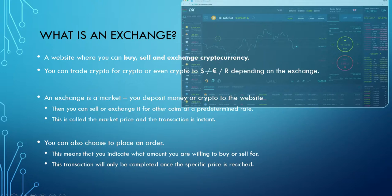There is a second option. You can choose to place an order. The closest I can equate this to is like an auction, where you indicate your willingness to buy or sell a coin at a specific price. The transaction will only be filled or completed once the market has reached that specific price.